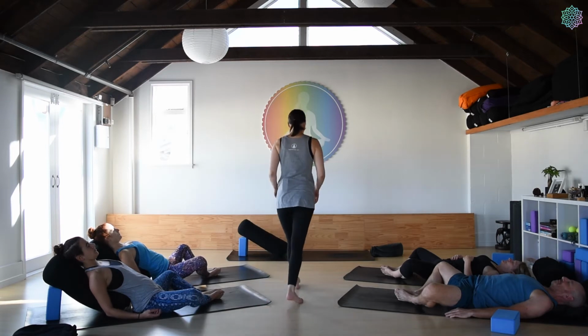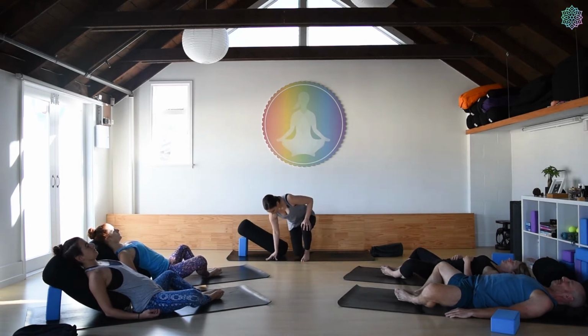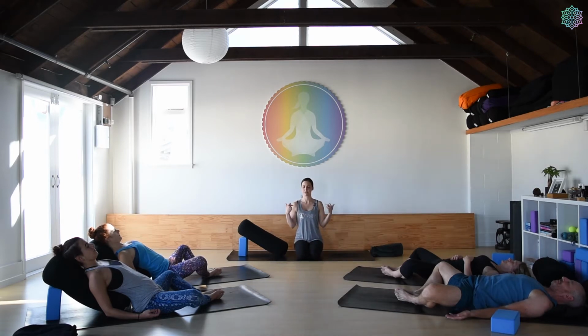This pose feels nicest, especially those of you with a bolster, to have the arms away from the body, the palms facing upwards, and it's just a really nice opening through the chest. Otherwise, arms can be down alongside you. You can place one hand on belly, one hand on chest. If you are on your back without support of the bolster, you could even bring your arms up overhead.